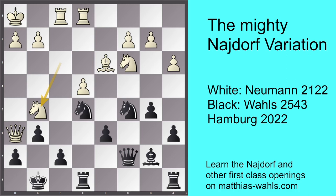Now, if knight g5, threatening something evil on h7, we can simply play f6. Rook f6 doesn't work because of knight g4. So the queen from g7 defends this h7 pawn. So white actually is slightly worse. Black has the better minor pieces and the better pawn structure. We see a weak pawn here and we see a bad bishop. That's a perfect Sicilian for black.